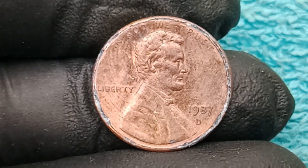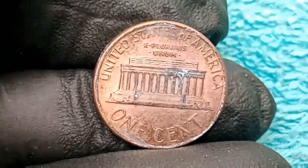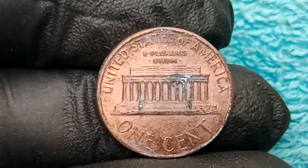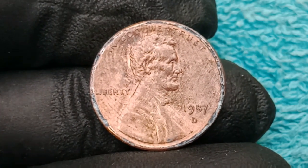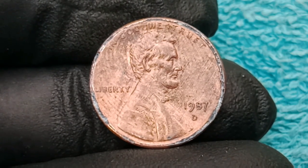Yet when we break down all the elements surrounding it, you begin to see how such a price can exist in a market that thrives on rarity, mystery, and the enduring allure of American numismatic history. So let's dive in and explore this incredible journey of how a 1987 D cent became worth more than most mansions, yachts, or even entire companies.